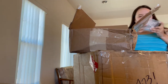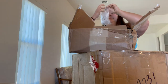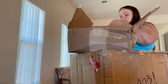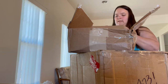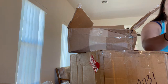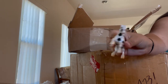And then I have Torlini. He's so cute. Let's open him up real quick. Goodness, he has the German flag on his booty and he looks like a little soccer ball. I absolutely love him. He's so stinking cute.